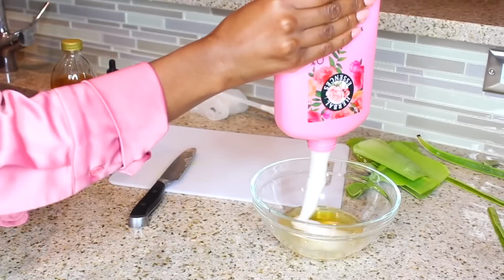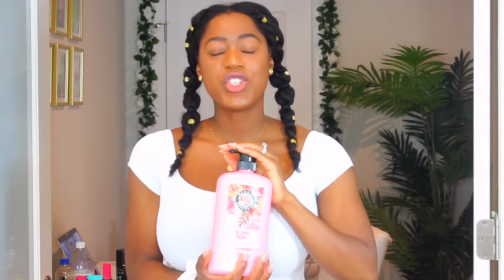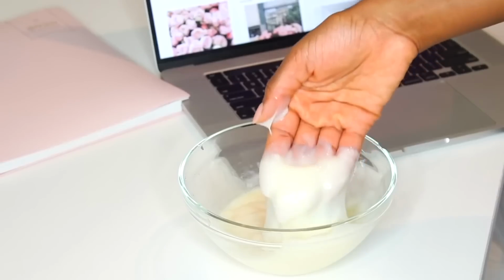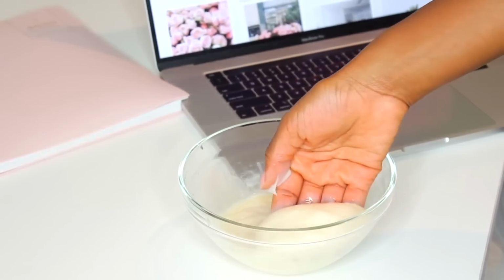It is amazing, you all. I absolutely love it. This conditioner has the most slip that I've ever experienced in my life. I genuinely, truly love this conditioner. This conditioner has changed my entire life. I'm not even kidding. Like, you have to go get this. Go try it. Highly recommend it.